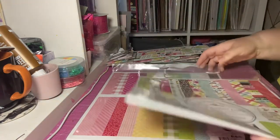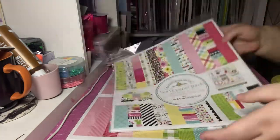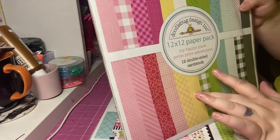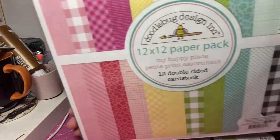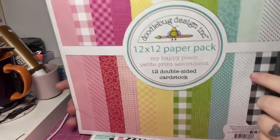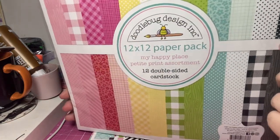I picked up the 12 by 12 collection, and I also picked up the My Happy Place Petite Prints because I absolutely love these colours, and I love that they've got the black included. Just the vibrant colours with that pop of black is just beautiful.